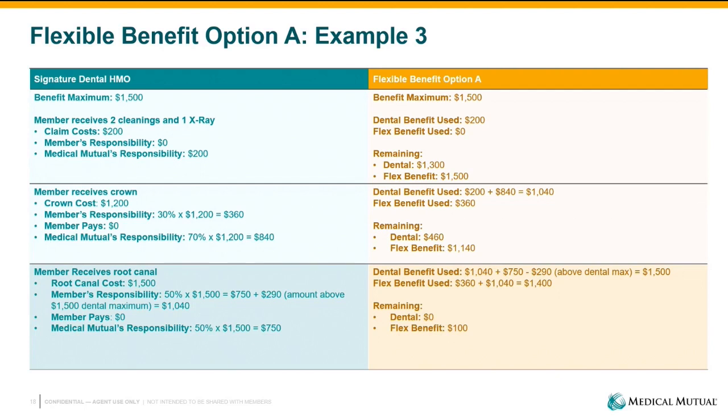So I know it's a lot of information here, but this is just to give you an example of how this benefit is going to work from that flex benefit perspective. The member's going to use those dollars to help offset their cost share portion.